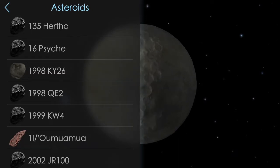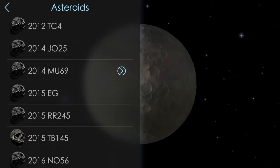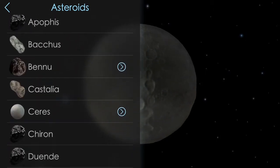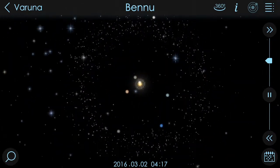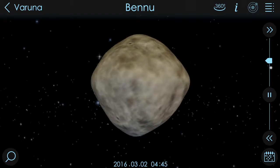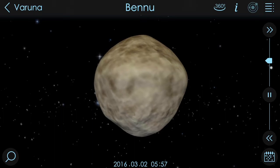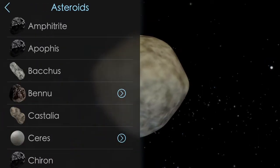Next we're gonna visit some asteroids. There are lots of rocks, asteroids and stuff, as you can see. I'm gonna visit some bigger ones. Bennu. This asteroid is 250 meters wide, actually. And it's a near-Earth object. And it's believed that it could one day crash into our planet.